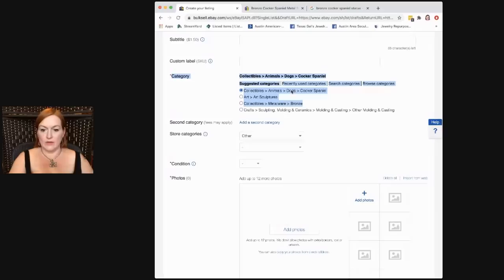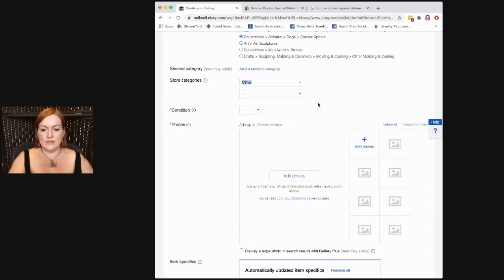Now, here's where it says store categories. If you are just starting out, you likely won't have an eBay store yet. I didn't get an eBay store because you have to pay for that on a monthly payment. I didn't get one for at least a year or more because I didn't have enough items to make it really worth my while. So you don't have to worry about that if you don't have that.